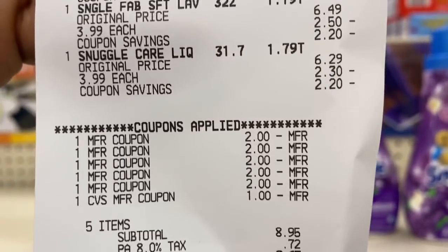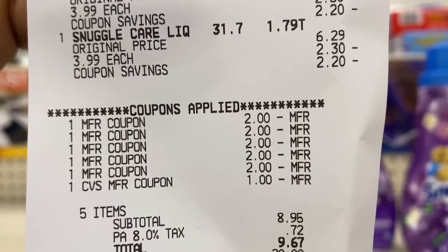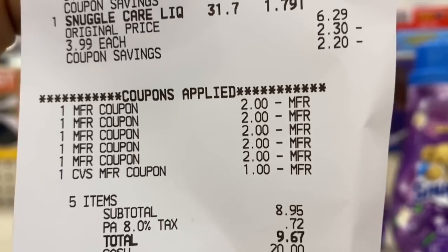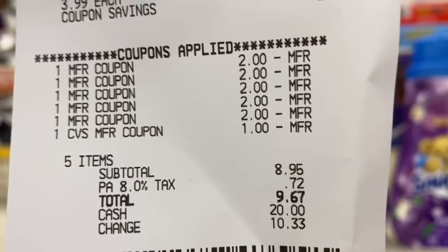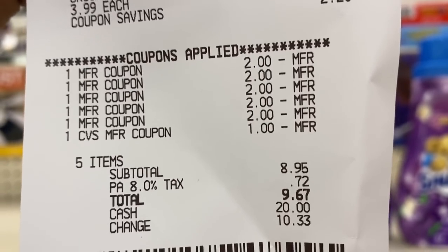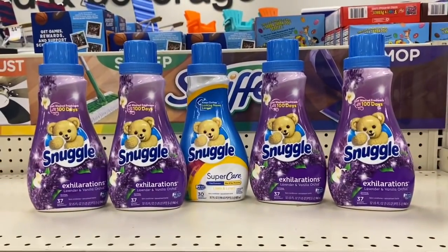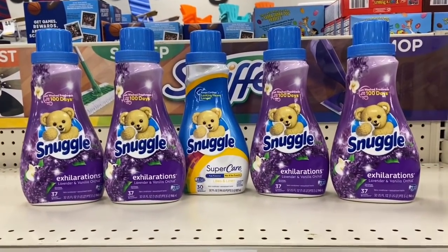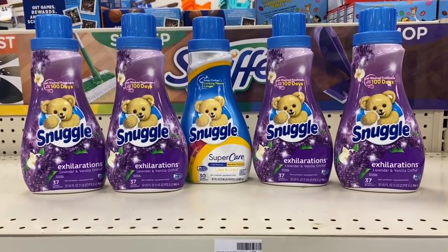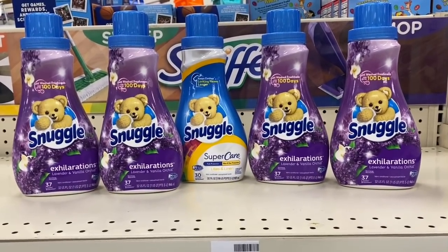All the coupons that applied. Now, you see that dollar? I'm supposed to have another $2 extra buck. That $2 extra buck did not come off. So it would have been $7.67. Pay $7.67, get back a $5 extra buck, making it only like $2.67 for all 5 Snuggle. And I will be calling CVS customer service to get that $2 extra buck credited to my account. And I roll it.